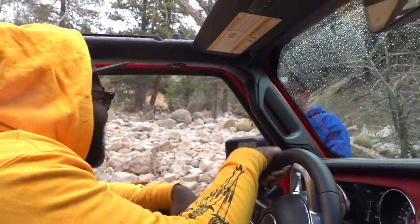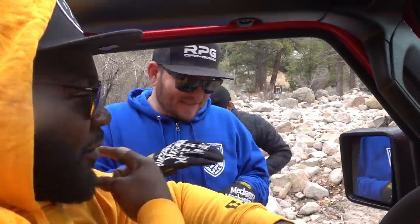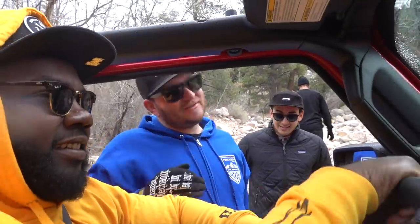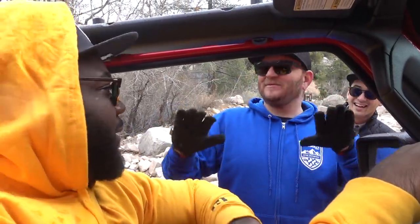When you're rock crawling, you got to go slow and methodical. Not just smash into them. So don't do what I did. Because if you just start hammering through, you're going to get stuck. And then we're going to have to pull some cable. I'm in it. I'm going for zero deaths. Slow. Wait, we got this.